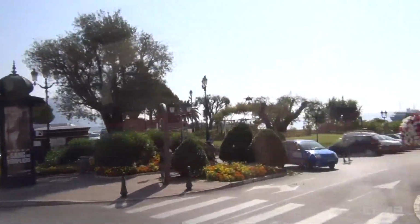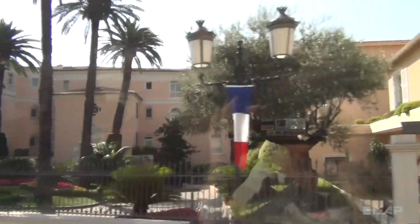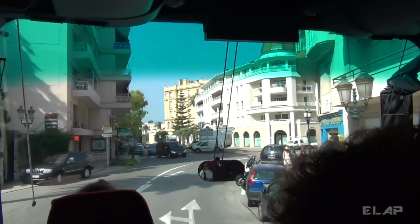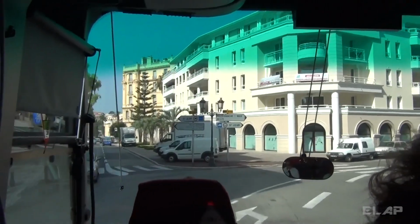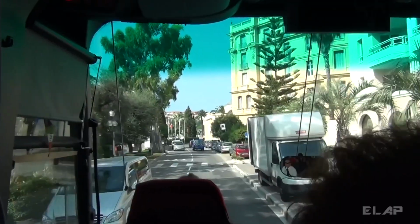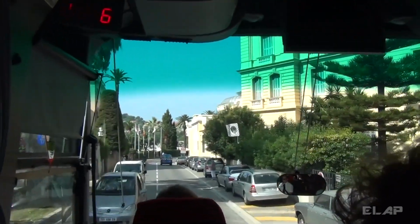Here you've got La Réserve on your left. Five-star. Beautiful place. There's an amazing number of Le Métropole. Look at this. Rolling Chateau, renovating at the moment. Then you've got the Eiffel residence, architect Eiffel.